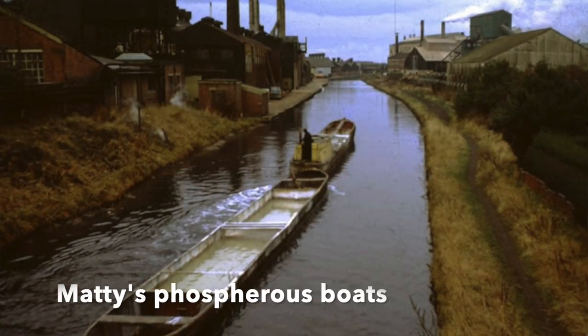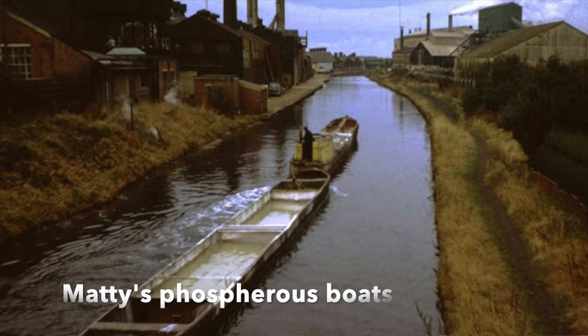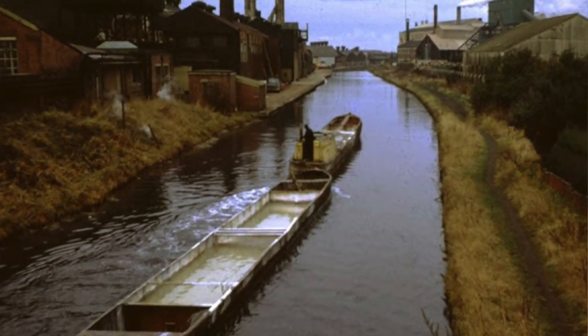As this industry drew to a close in the middle of the 20th century, it offered Charles Matty one final commercial BCN cargo. This was the transportation of the phosphorus waste from the site, and it was taken to tips and settling ponds, and its final resting place was the old Rattlechain Brickworks, now known as the Rattlechain Lagoon.